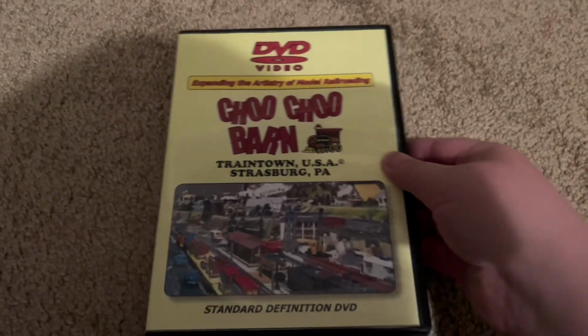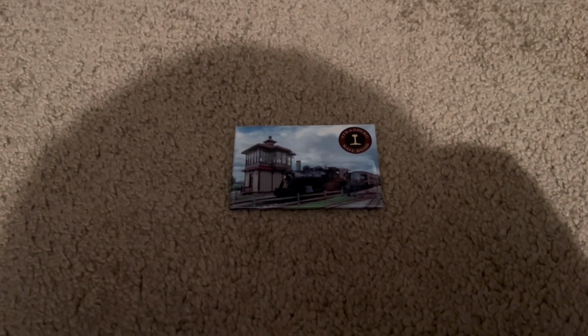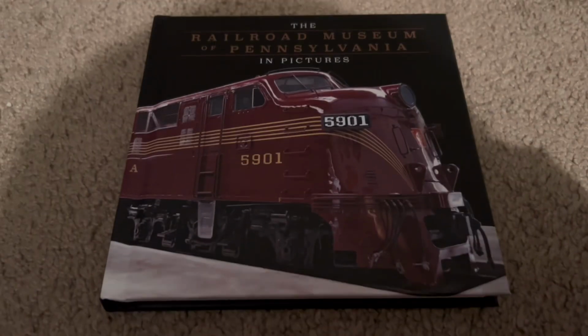Here are the items that I got at the Choo Choo Barn. A DVD featuring a tour of the Choo Choo Barn. And a number 89 magnet, because that is the engine that we rode on when we went to Strasburg. And at the Pennsylvania Railroad Museum, I only got one item, and that is a book. The Railroad Museum of Pennsylvania in pictures.